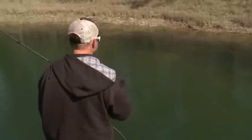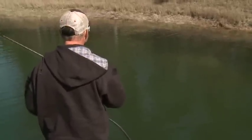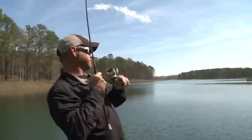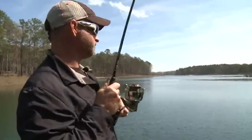And the best thing about it, when you throw a wacky worm out there, you need to throw it out there and you just don't do anything with it. I mean, when you think you're fishing too slow, I promise you you're fishing too fast. The slower you fish, the more bites you get. I love to throw a wacky worm, and truthfully, I've caught some really big sacks on a wacky worm.